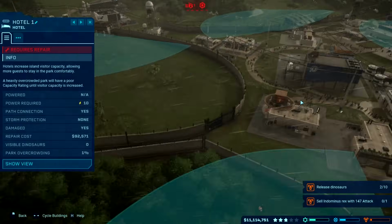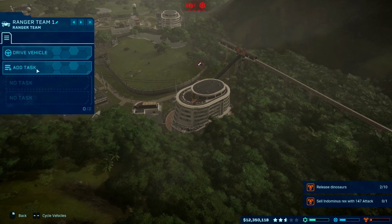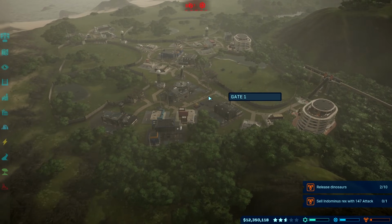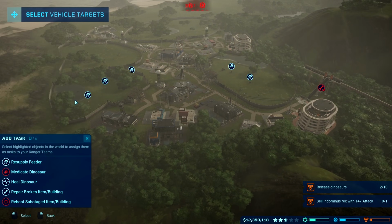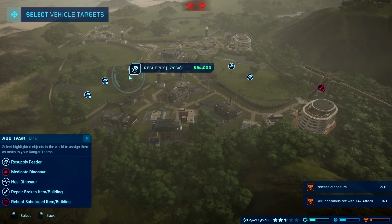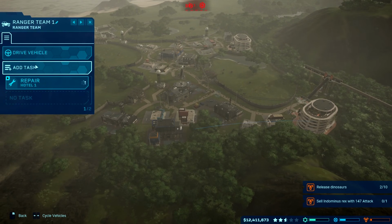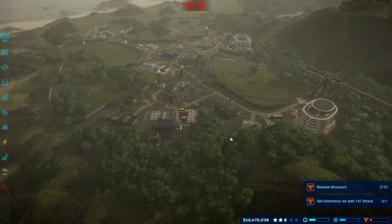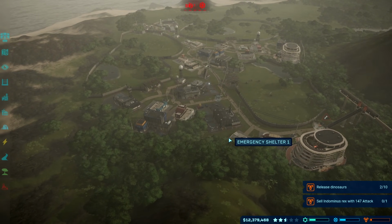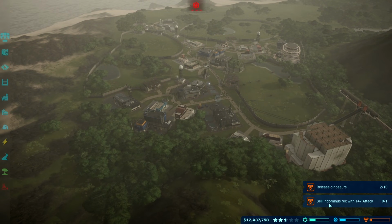Structure damaged. Go to Hotel 1. Oh, Wu's gonna be mad. I'll get the Rangers on it. Actually, we've got a lot of work to do around here. Good thing I've got three Ranger teams. You guys need to take care of this. And you guys need to take care of both this, this, and actually, you know what? I want to add a task for that. So, after the storm blows over, we should be able to do a lot more as far as dinosaur creation, and I guess hybrid creation eventually.